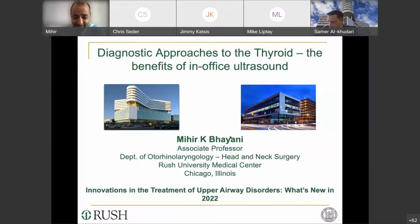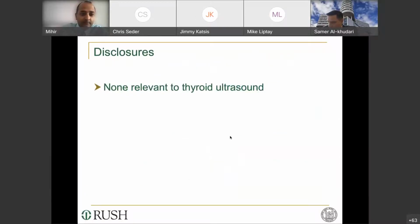not as exciting as navigational bronchoscopy, a lot of two-dimensional work, but something that I discovered in my own practice really is a patient service driven tool to have in your armamentarium, in the modern head and neck surgical world as well as the endocrine surgical world. It's really a critical skill set to have. And so I'm going to talk about the diagnostic approaches to the thyroid and how in-office ultrasound can benefit us. Again, nothing to disclose about thyroid ultrasound that's relevant here.